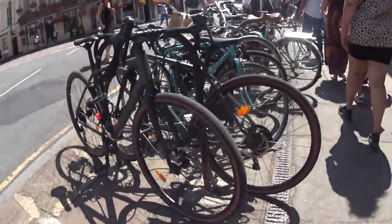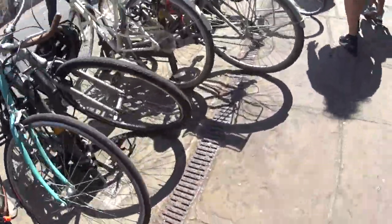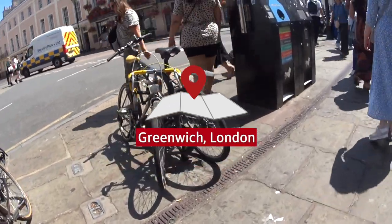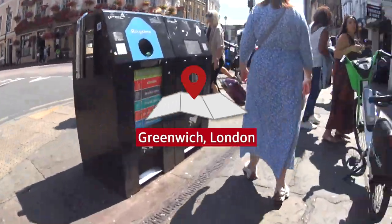Bicycles, almost like Cambridge. Have you ever been to Cambridge before? I haven't. When you go to Cambridge, you come out of the train station. Yeah. It's like in China. There are so many bicycles.